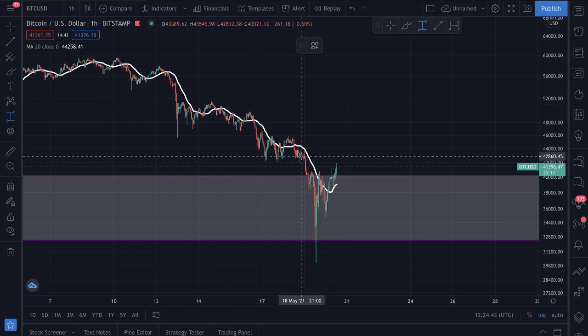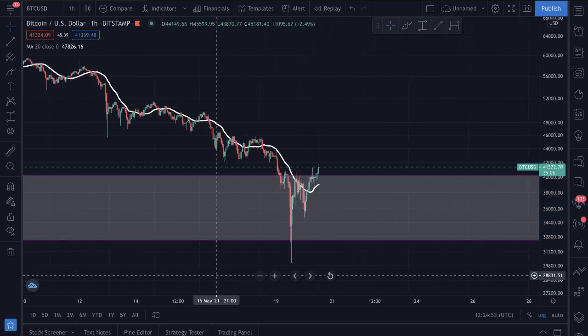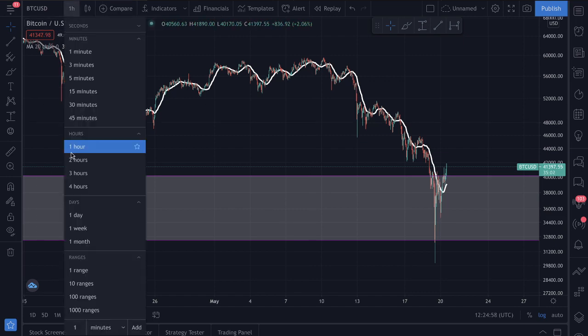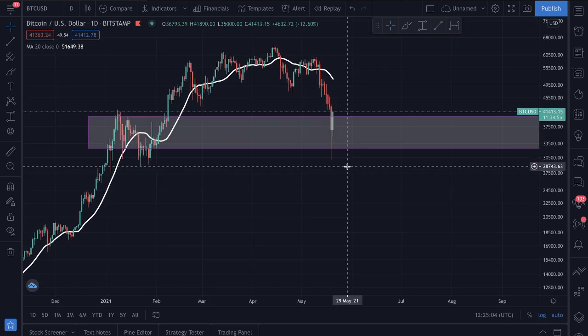On that same day, let's see where we opened. Okay, so May 19th we opened and then in a matter of hours dropped 30%. Wick down to 30%. And we talked about this band here, this rectangle that I've drawn out, and I'll throw it to the daily. We discussed that this might be a place where Bitcoin might find a bottom.